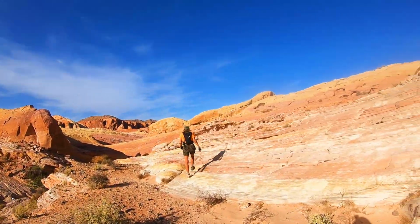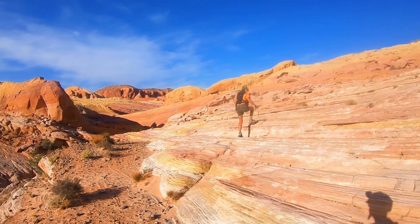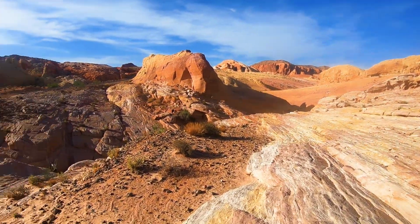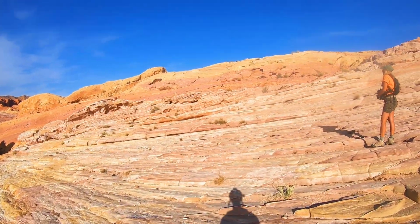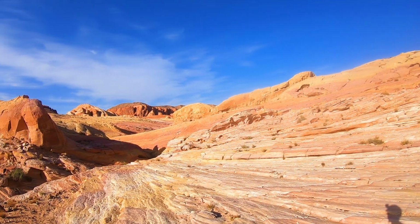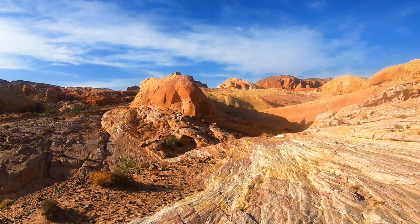Beautiful. Like massively nice. The color's starting to come up or come out now that the sun is setting down. Wow. Oh no. I lost the lipstick spot.